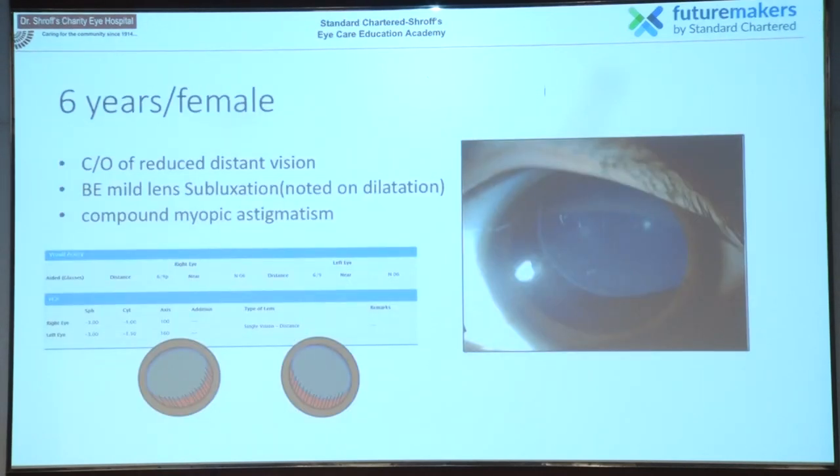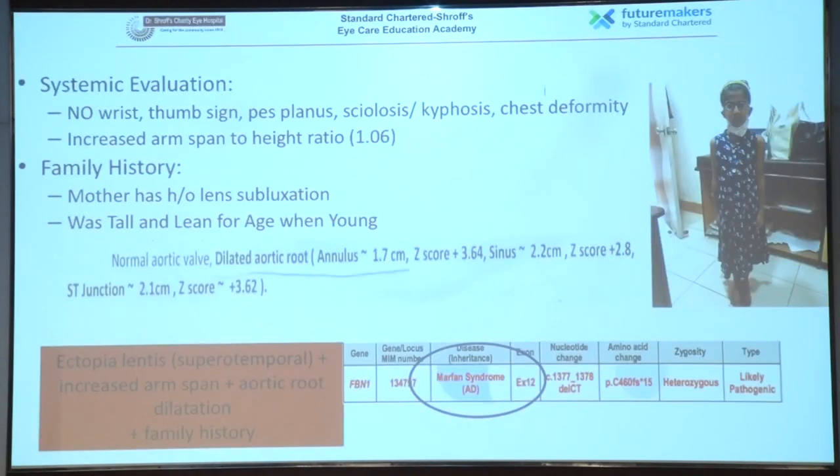This was another 6-year-old female who presented to us with reduced distance vision. On careful examination, there was compound myopic astigmatism, vision was 6/9, and both eyes had mild subluxation. As we saw, there was no wrist sign, thumb sign, or pes planus, but there was an increased arm span to height ratio. She was accompanied by her mother, who had a history of lens subluxation as well. She was tall and lean, and also carried a cardiac evaluation paper, which showed a dilated aortic root.